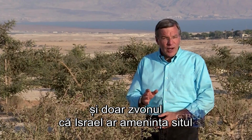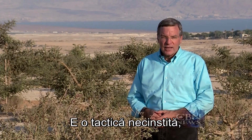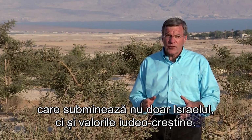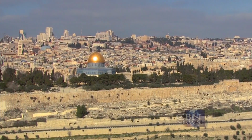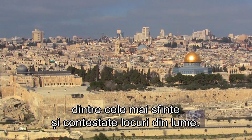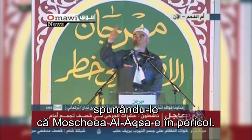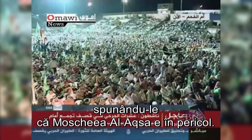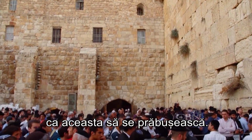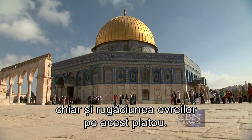But just a rumor about Israel threatening the site sends Muslims around the world into a frenzy. It's a dishonest tactic aimed at not only undermining Israel, but Judeo-Christian values as well. It's one of the most holy and contested pieces of real estate on earth, the Temple Mount. For decades, Islamic leaders have incited Muslims to violence by telling them that the Al-Aqsa Mosque is in danger. First, they claim that the Israelis were undermining its foundations to make it collapse. Now they also say it's a threat even for Jews to pray on the sacred plateau.